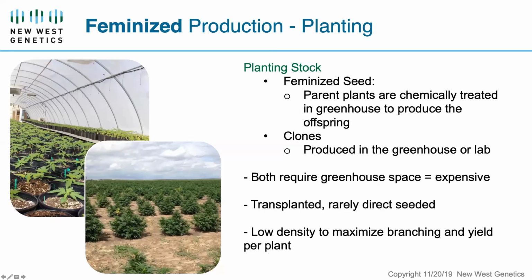Okay, so just to talk about feminized production a little bit, I mentioned expensive seed and clones, and that's mostly just the fact that these are produced in the greenhouse, and greenhouse space is expensive. The price of feminized seed has come down considerably in the last few years, from $5 a seed to 30 cents a seed. But that still translates to about $10,000 a pound. So if you think your corn seed is expensive, you can think again. But really, doing this indoors means that the cost of production is going to have a limit to how low it can go. It's going to be more expensive than producing seed in the field.